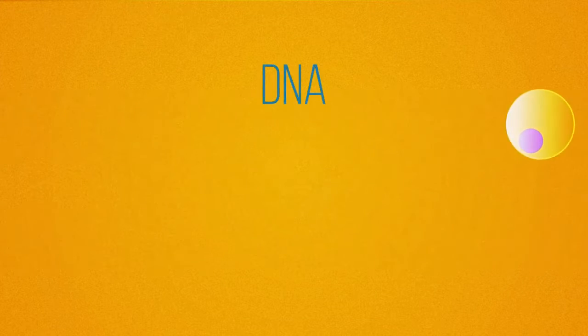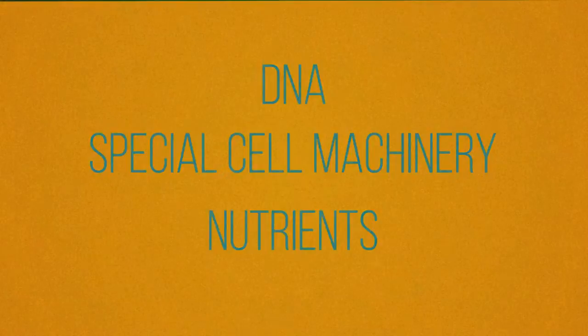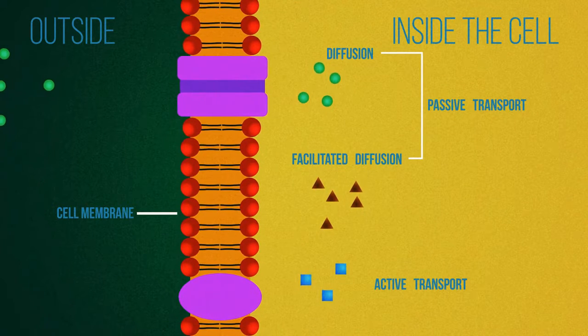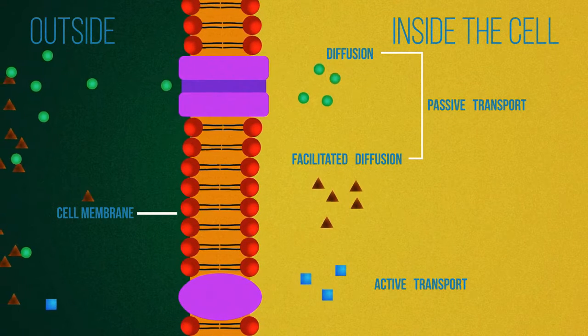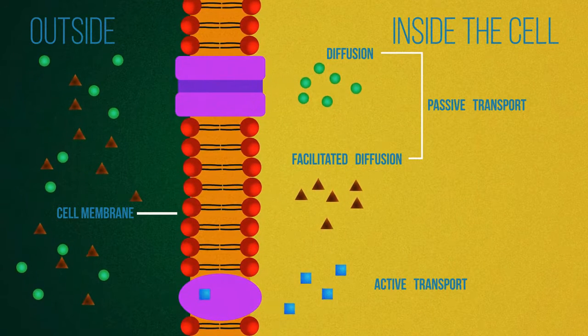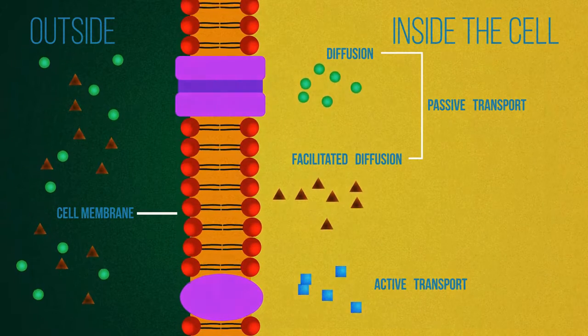We each have between 30 and 40 trillion cells in our body, with each cell containing our DNA, special cell machinery, and the nutrients to keep ourselves and us alive. But you may not have given much thought to the special protective layer around the outside, the cell membrane. The cell membrane holds the components of the cell inside and acts as a protective barrier from the outside, carefully letting certain things enter and exit the cell in a controlled manner.